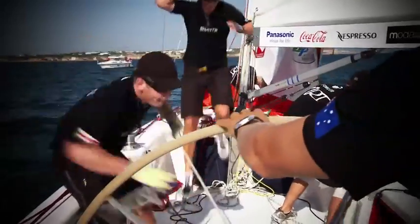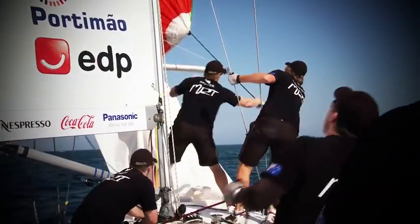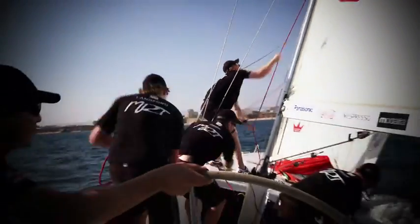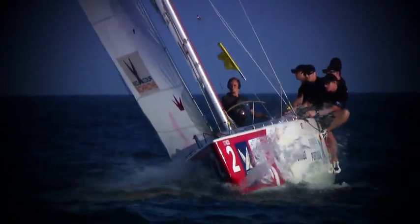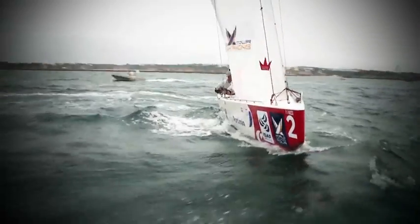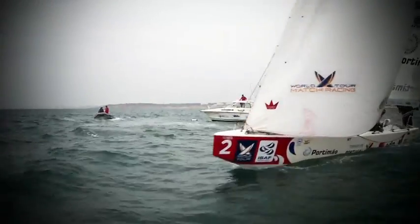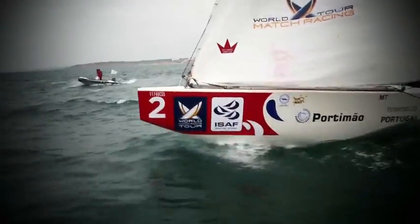They're quite demanding physically. All 5 of the guys really need to work flat out to make the crew work happen, like the spinnaker up, the spinnaker down, and just generally sailing in a straight line is quite demanding on these boats. Well, I think the boats are like 6-7 years old now, and I think they're really good for match racing. It is a challenging and fun boat to sail.